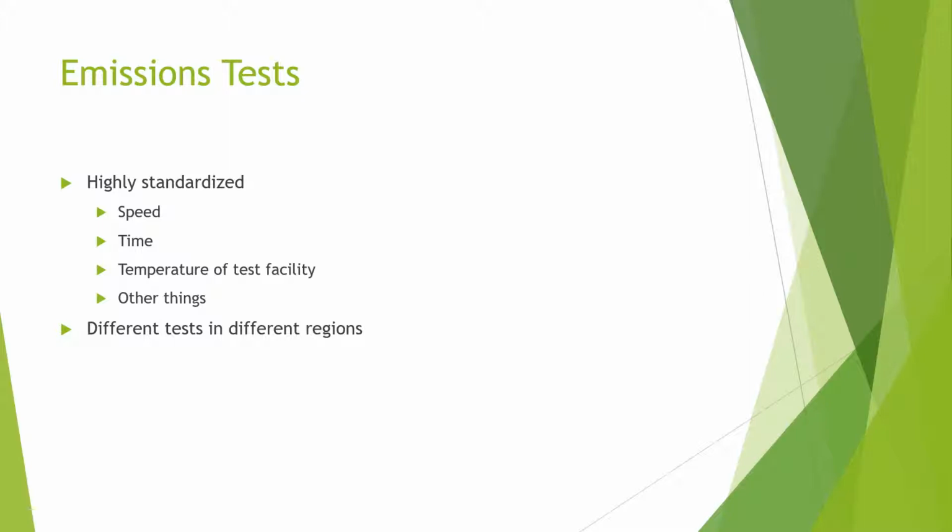Emissions tests are performed in very standardized ways. They specify the speed at which the vehicle should go, and how long it should go at which speed. They even specify the test facility, things like the temperature of the test facility at the time of operation. There are many different tests in different regions, which compounds the problem of trying to satisfy them all.